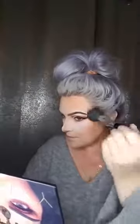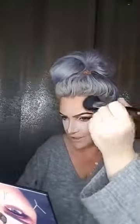The toner that I use is from Sally's. It's like $8. It's Blonde Brilliance. My hair girl told me to stay away from purple shampoos, kind of, because she says they usually have so much alcohol in them.